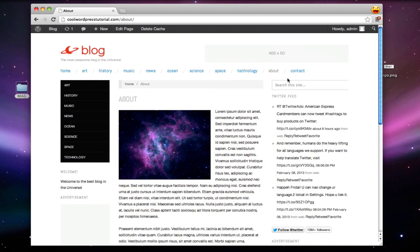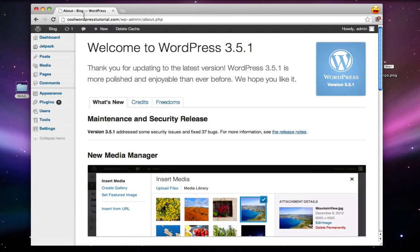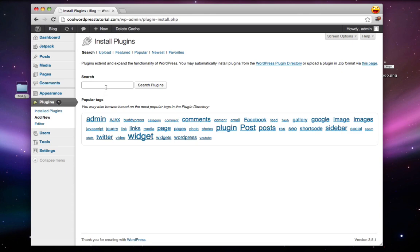And next I want to add a contact page with a contact form and a map built right into the page. So let's go to the dashboard, and before we edit the page, we have to get a contact form plugin. So let's go to plugins, add new, and search for Contact Form 7.